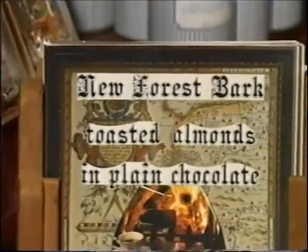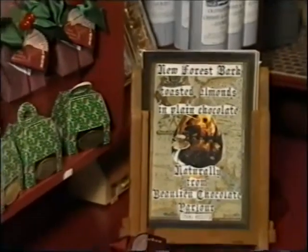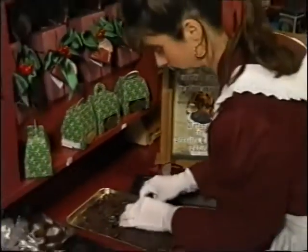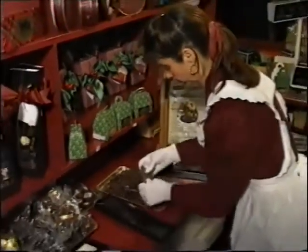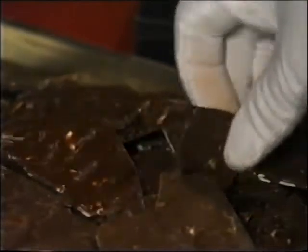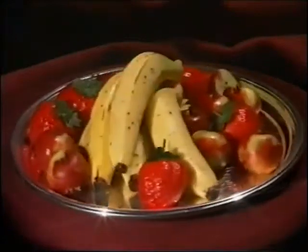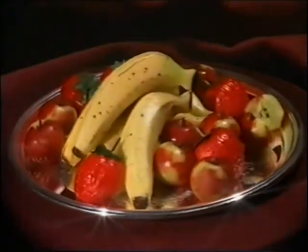An expanding side of the business is the development of speciality products for commercial outlets. For example, Fortnum & Mason asked for a product based on plain chocolate and almonds, and Ruth and Alan developed this delicious and highly original New Forest bark. As well as the chocolates, they also produce these beautiful marzipan fruits.